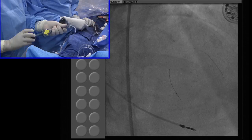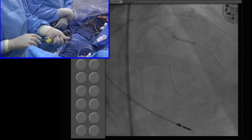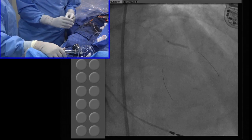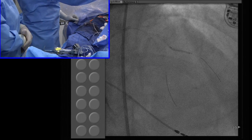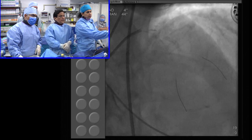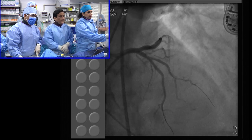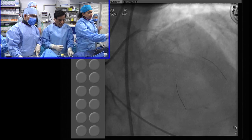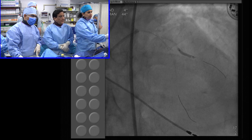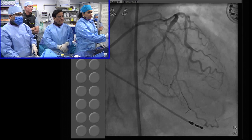Okay. So basically what we are doing is putting a 2.0 compliant balloon and just trying to tack up at a moderate pressure of 8 to 10 atmospheres. Show the last picture. Now that level, it has to be the edge dissection of the balloon. Because we didn't take a picture after the balloon dilatation, because we needed to go to high pressure with the balloon. So to me, I think it's related to that. Now, if it requires something, we may need to go with the 2.25 stent designs.